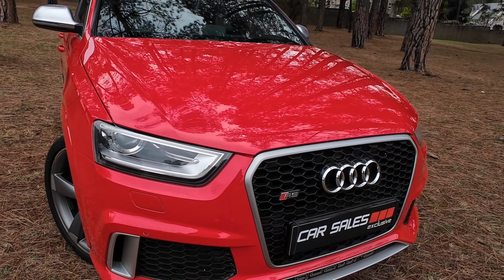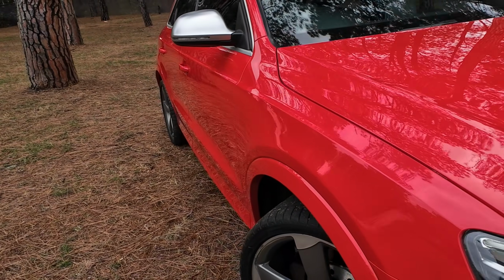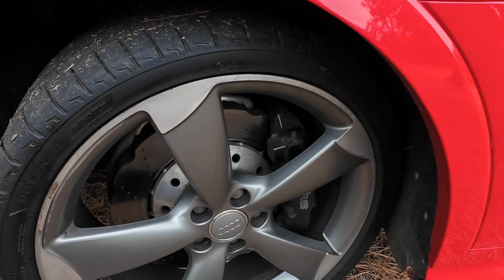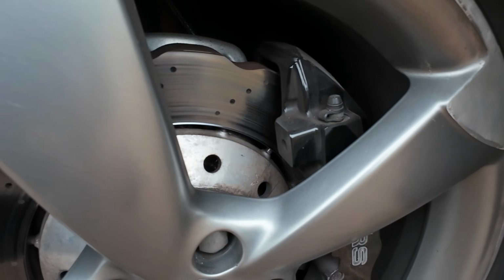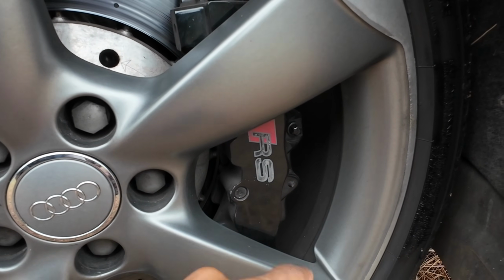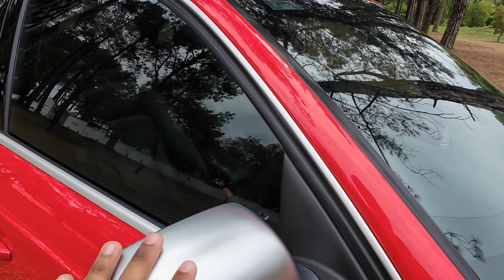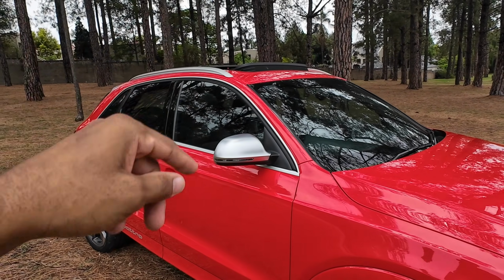So you have xenon headlights with daytime running lights. These are LEDs actually. So you have 20-inch rims all around, which are massive, gripped by 275 section millimeter tires all around as well. Cross ventilated brakes, some good braking performance. And as you can see, the brake calipers as well are huge black brake calipers with an RS badge right there. You have Audi's signature aluminium silver looking touch, and that you get on RS and S models.